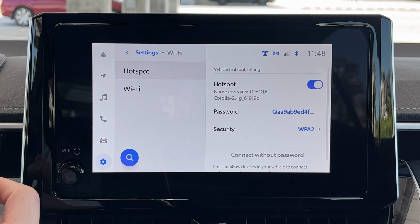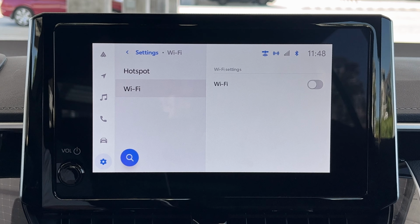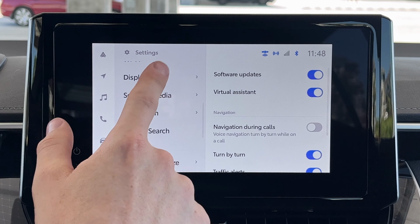Wi-Fi settings, this would allow you to not only have a vehicle hotspot, so you can broadcast to devices in the car for them to access the internet if you're paying for that, but you can also connect the vehicle to a different Wi-Fi connection in order to get things like software updates. If you were parked at home, you might want to have that on and connected to your home's Wi-Fi.